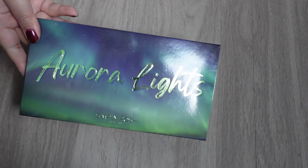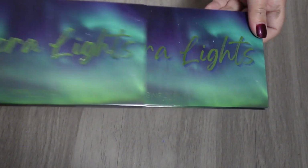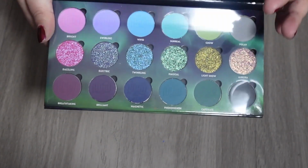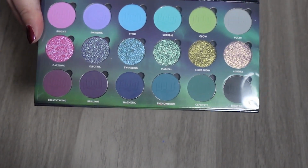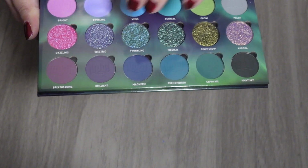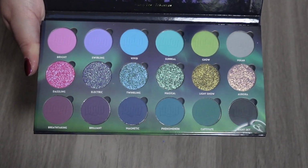Next is the Aurora Lights palette by Simply Posh Cosmetics, and this is another one that I picked up and I have not played with yet. I really love the color story. It's taped down, but the plastic's on it. I really love the color story of this one.